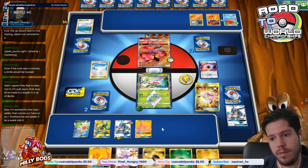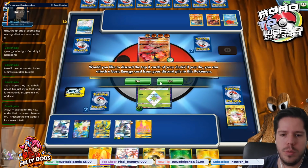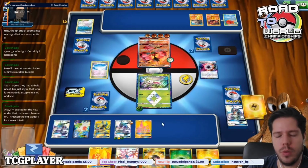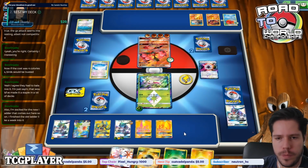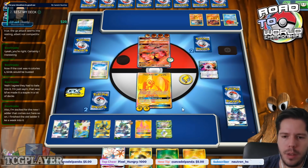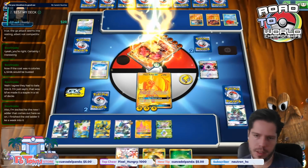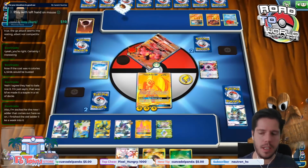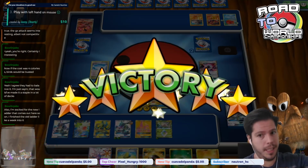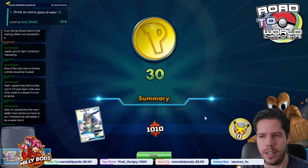But that was actually pretty scary. If I don't top deck this, I'm pretty sure I lose with the double tail flips. The double tail flips do indeed mean I lose. So that extra energy my opponent had to attach ends up working out pretty nicely because we can Tapu Thunder GX for game. Whew. That was intense. That was actually much closer than it might have been.